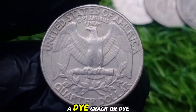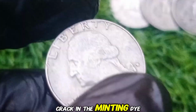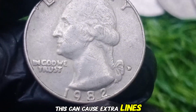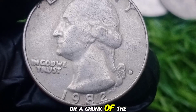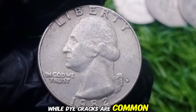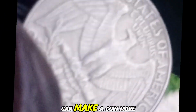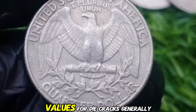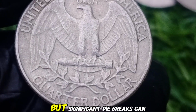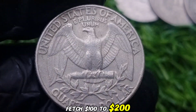6. Die crack or die break. Description. A die crack or die break results from a flaw or crack in the minting die, which transfers to the coin. This can cause extra lines, raised areas, or a chunk of the design to be missing. Value. While die cracks are common, larger and more noticeable die breaks or cracks can make a coin more desirable. Values for die cracks generally range from $5 to $50, but significant die breaks can fetch $100 to $200.